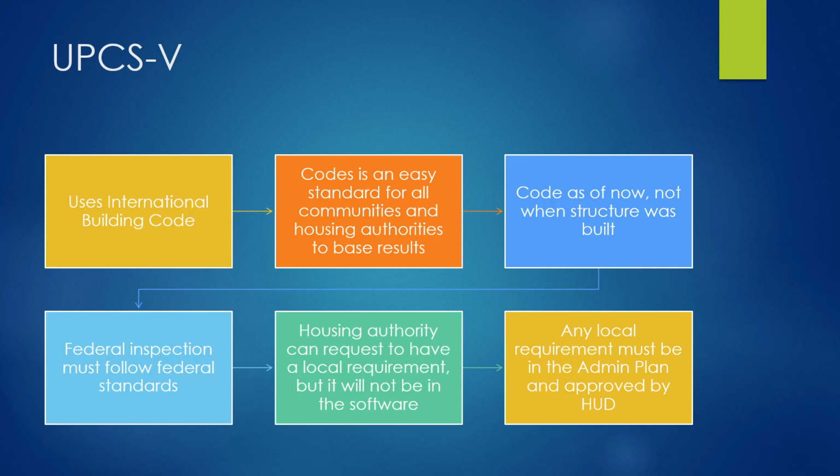The federal inspection must follow the federal standards. A housing authority can request to have a local requirement, but it will not be in the software. Local requirements must be approved in the admin plan and approved by HUD. Again, the software is looking at the overall picture. If there is a local standard, the housing authority must watch for it and write that up on their own. An example that the UPCSV team described was one of the few places to have required screens for vouchers: window screens in Florida. That is something that we should see all over. If there is a window that requires the screen, it should be there, functioning, and non-torn. But it's not necessarily going to show up in that software.